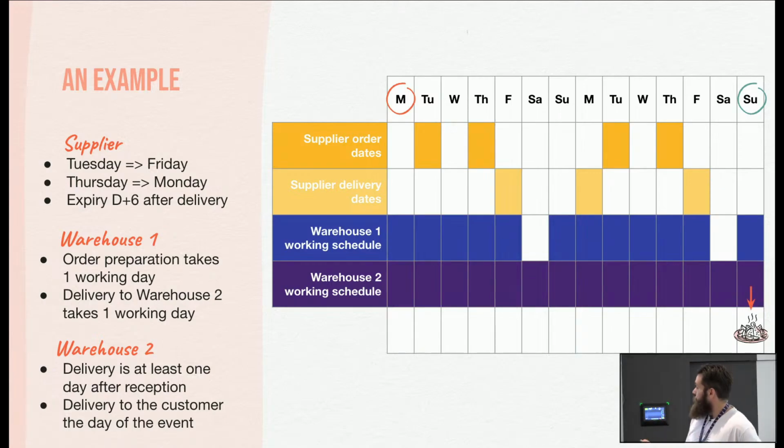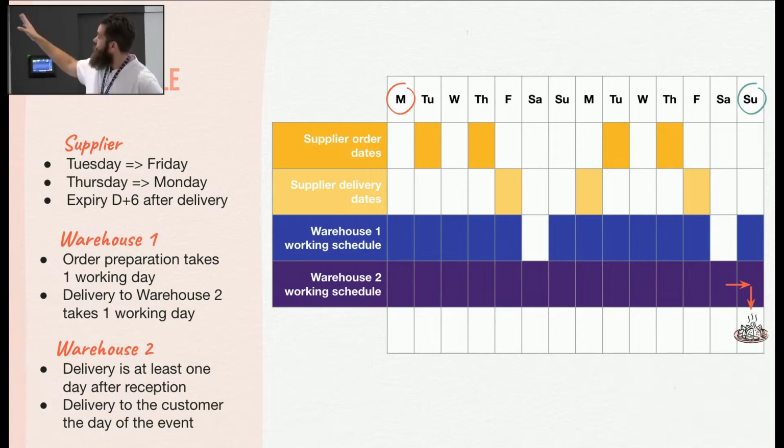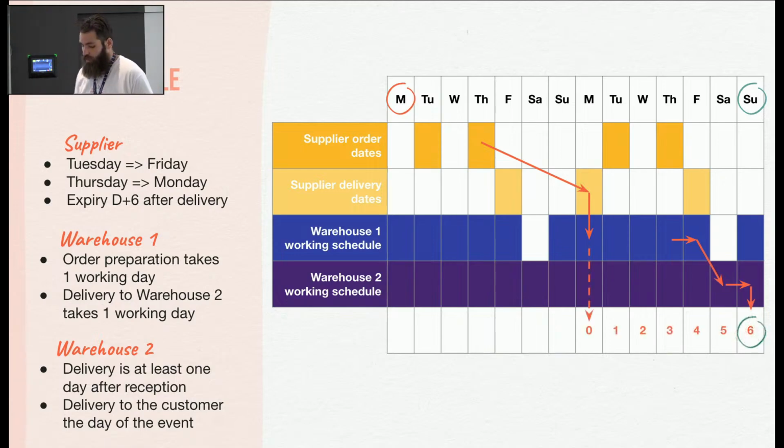So first of all, we know that the delivery is the day of the event, so on Sunday. The warehouse needs to have received the order by Saturday. Then warehouse 1 can deliver the product to warehouse 2 on Saturday by sending it on Friday. Warehouse 1 needs 1 day to prepare the order. So we can receive food on a Monday if we order it on Thursday. So far, so good. So now let's check the expiration date of our product. So it's all good. We have 6 days until Sunday. It will be fit for consumption at the time of the event. So we can create a new purchase order today to be confirmed by Thursday for delivery next Monday.